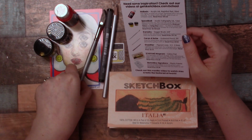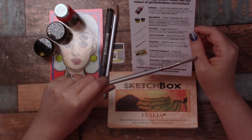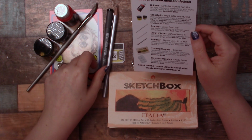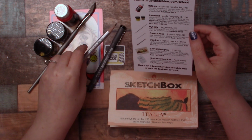And then we have the Dynasty Dagger brush for $11.70. This is great for thin and thick lines. This brush easily creates sharp and dynamic marks. The Caran d'Ache graffiti pencil is $3.65. It is a pencil.